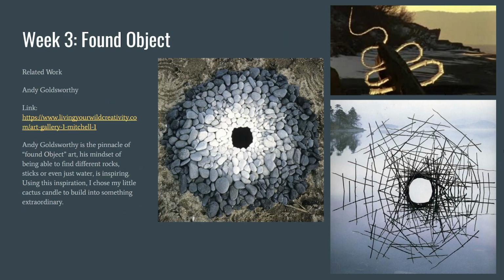Moving on to Andy Goldsworthy himself, I do think of him as the pinnacle of found object. His mindset of being able to find different rocks, sticks, or even just water is inspiring. Using this inspiration, this is how I decided upon making my little cactus spaceship.